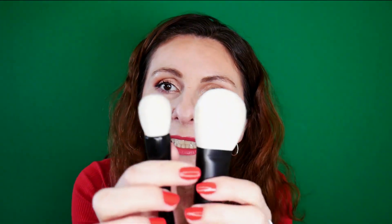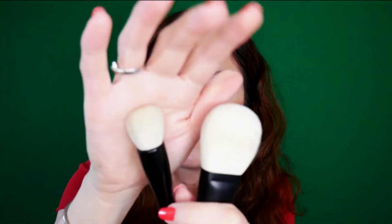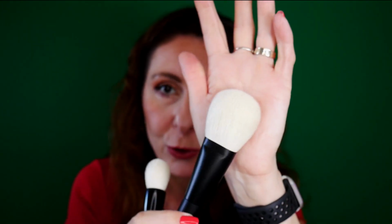So just to compare the softness with the one from Wayne Goss. Okay, I can tell that this is just slightly more rough, but no, you don't have to believe that it's not soft. It's just a slight difference, probably in the way they treated the hair. So I think this is more natural, like they cut it from the actual goat. So I cannot wait to use it for my bronzer.